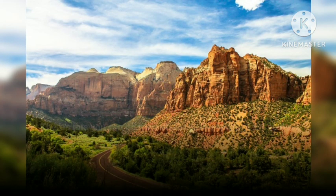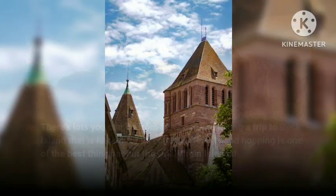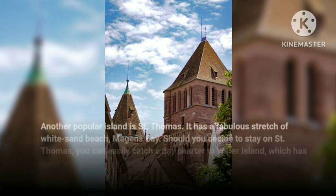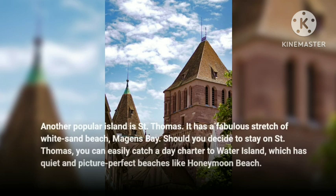There's lots you can do from St. Croix, like taking a trip to Buck Island that is known for its colorful reefs. Island hopping is one of the best things about the U.S. Virgin Islands. Another popular island is St. Thomas. It has a fabulous stretch of white sand beach, Magens Bay. Should you decide to stay on St. Thomas, you can easily catch a day charter to Water Island, which has quiet and picture-perfect beaches like Honeymoon Beach.